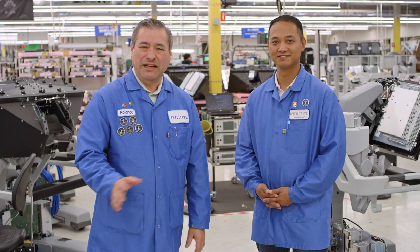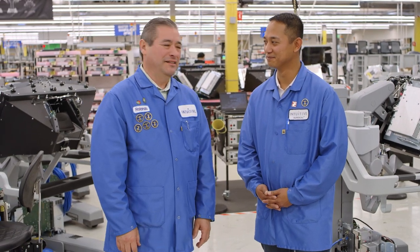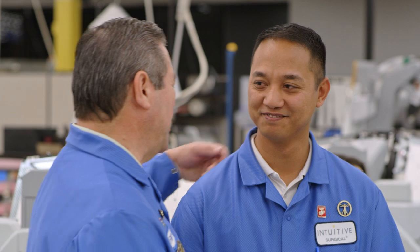The room was filled with teary-eyed friends of Randy, who had worked side by side with him for many years in the factory. Randy, that's an amazing story.